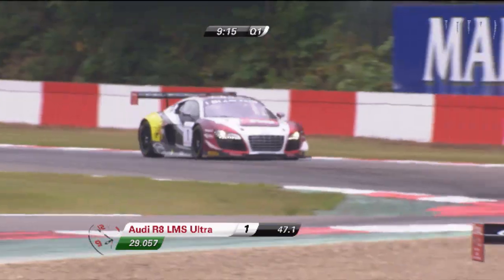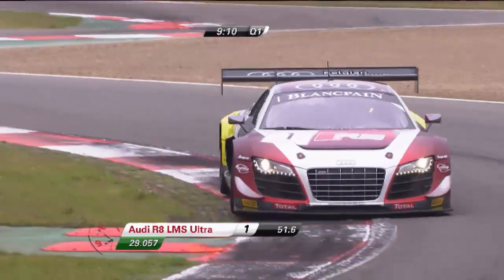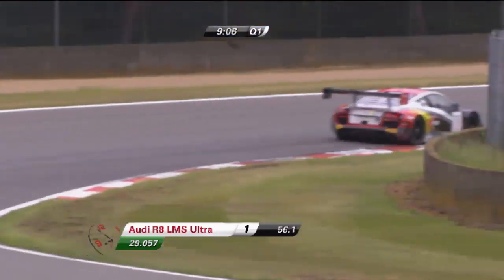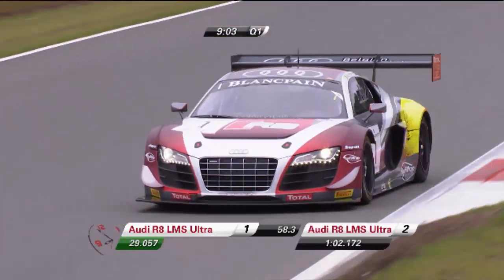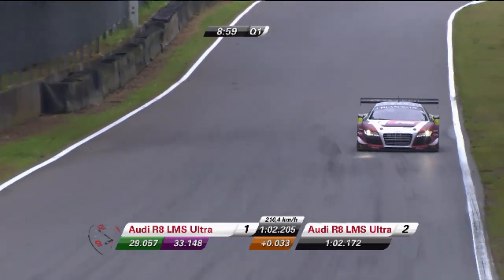Christopher Mies did improve on that second flying lap by about 0.3 of a second, down to 1:30.598, which is about half a second quicker than we saw the best from the second free practice session on Friday afternoon. Yes, you wonder how low they'll be able to go when we come to final qualifying.